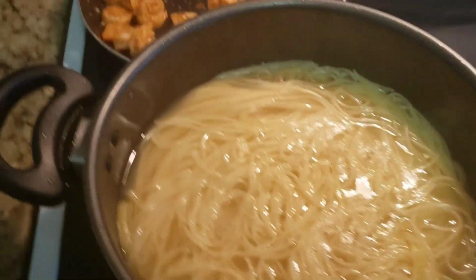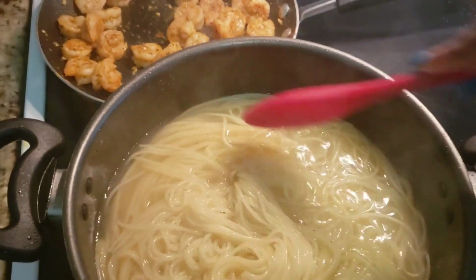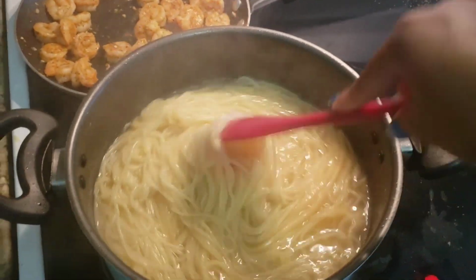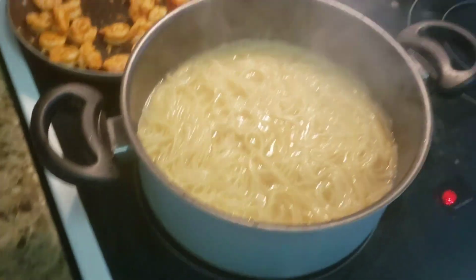And that's how you can tell if your noodles are done. You see that? That's how you can tell. If you taste the noodle and it goes straight through, it's done. Yes. Oil helps your noodles not stick. Just a fun fact. All right, I'll be back.